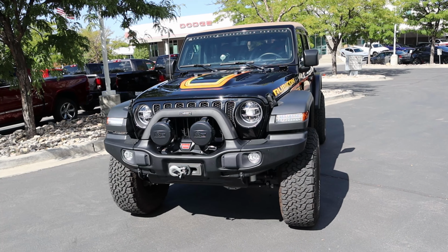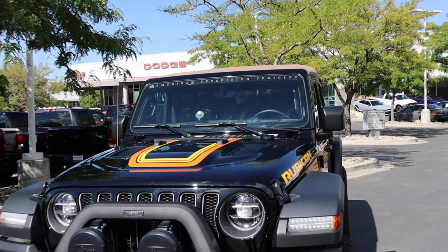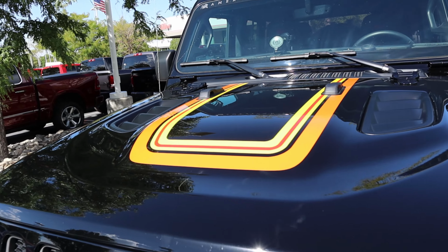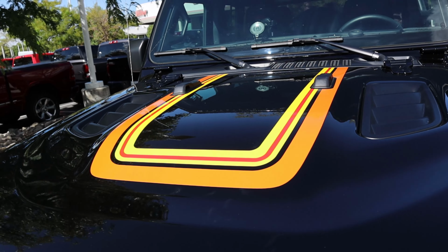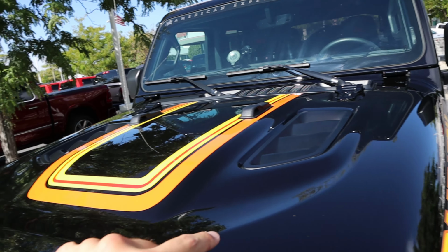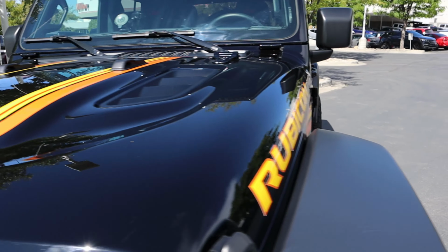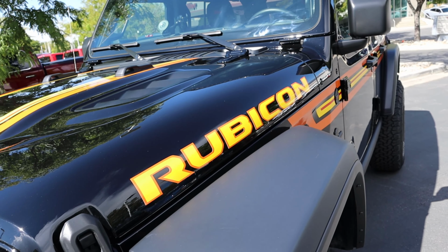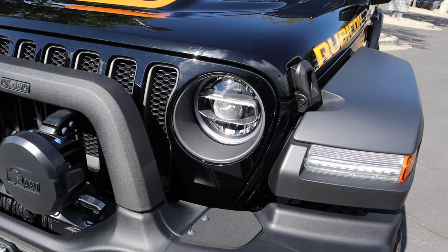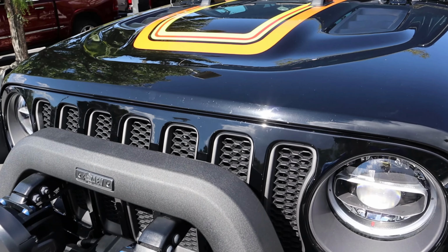Now let's go over the front end of the Classic Edition. We have the windshield banner there at the top, and then notice the custom hood decal, you've got the yellow, the red, and the orange. Absolutely love the aesthetic. And since this is a 3.6 Rubicon, you do have the hood vents on either side, with the custom Rubicon logo on the side. This one does come equipped with the factory LED lights, and obviously Jeep's signature front grille right there.